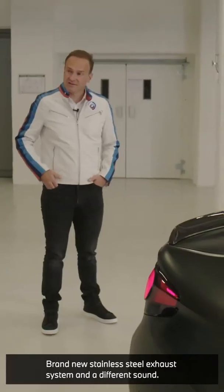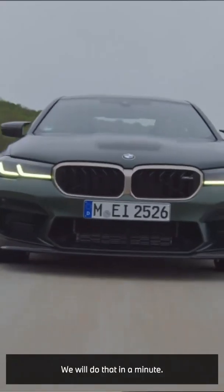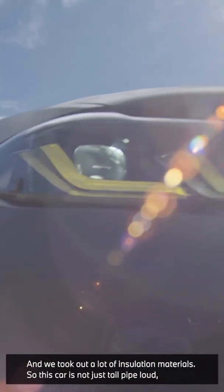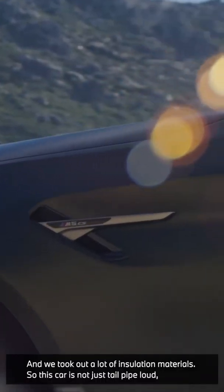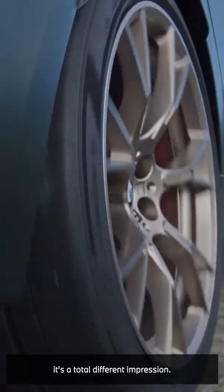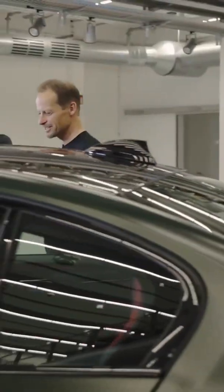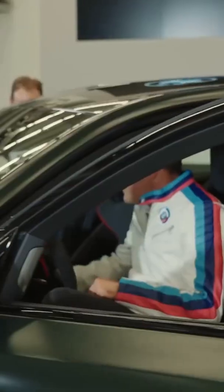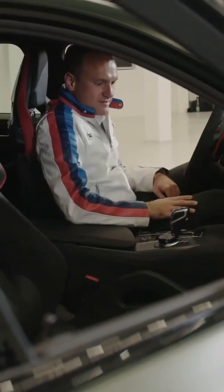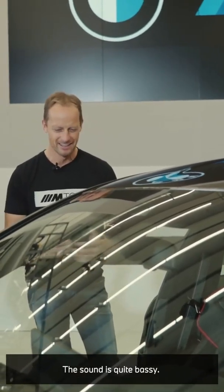New stainless steel exhaust system, different sound. We need to hear that in a minute. We will do that in a minute. And we took out a lot of insulation material, so this car is not just tailpipe loud, it's a total different impression when you're going. Also, you get a lot more feedback from the engine. Sound is quite bassy.